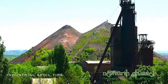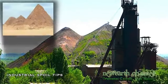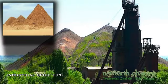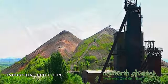And now on spoil tip pyramids. There is a choice for every taste. This is for those who like them Nubian style. Or maybe you prefer Teotihuacan spoil tip.